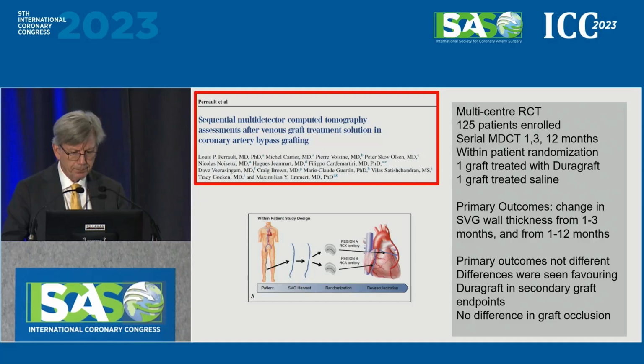hours of storage. The test solution was evaluated in a multicentric trial of 125 patients with serial CTs at 1, 3, and 12 months. The trial utilized a within-patient randomization. The primary outcome was not different between groups, while other secondary graft imaging endpoints favored the test solution.